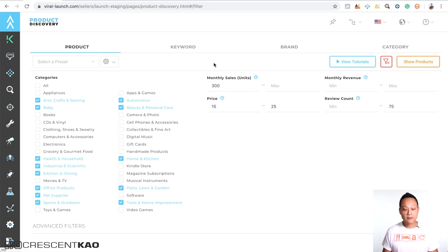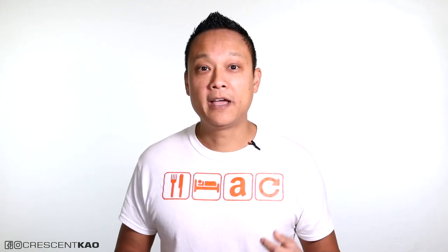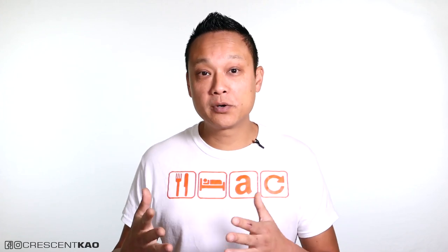So the first one here is the monthly sales. Now you can see that I've set the minimum to 300. So where does this 300 units per month come from? Well, this is determined by your planning phase. There's actually three stages of product research: planning, product discovery, and niche analysis. So what you need to do is really plan out your product research before you do it. The 300 units per month number comes from the fact that you're looking for products that sell at least 10 units per day, and hopefully with a profit margin of at least $5 to $10 per unit. Therefore, you can make around $3,000 profit per month.